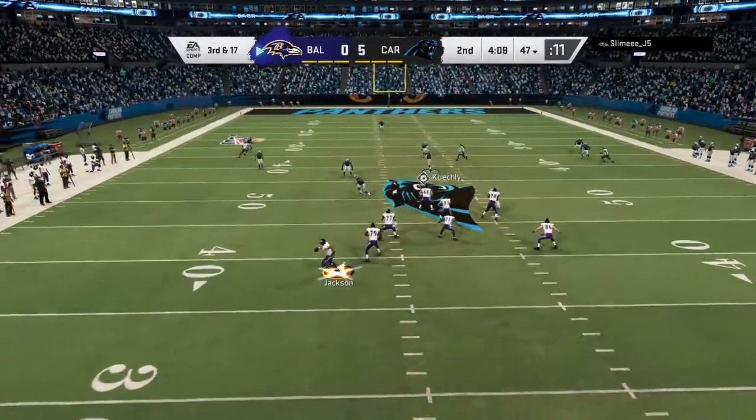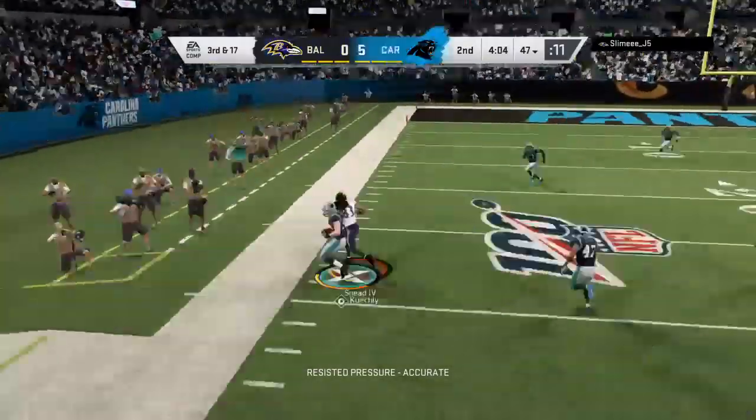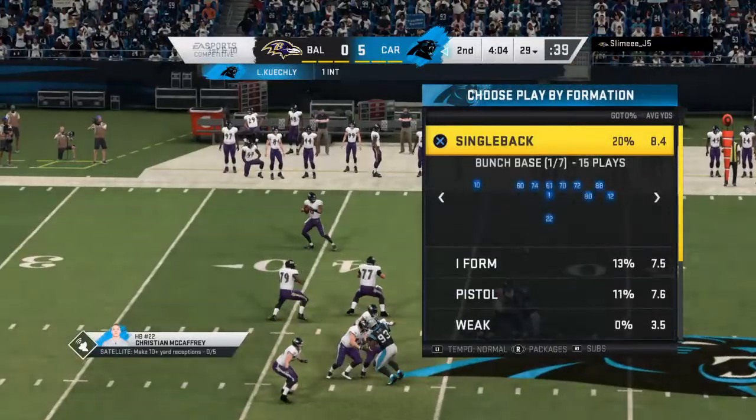They'll fake the give to Ingram. Now Jackson dancing to his left. Looking for Snead, and it's intercepted. It's the Pro Bowler Luke Kuechly that picks it.